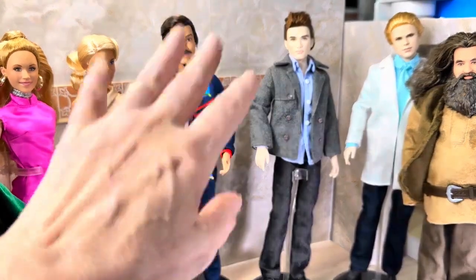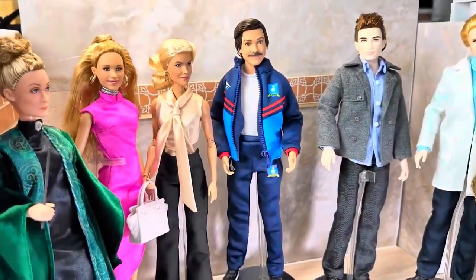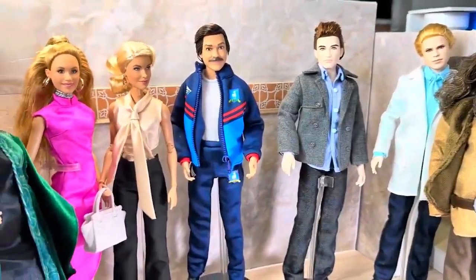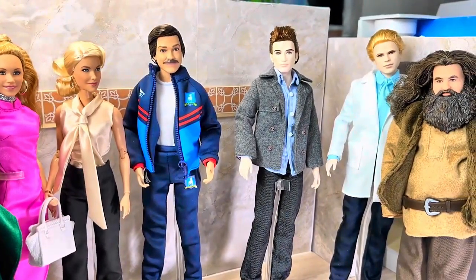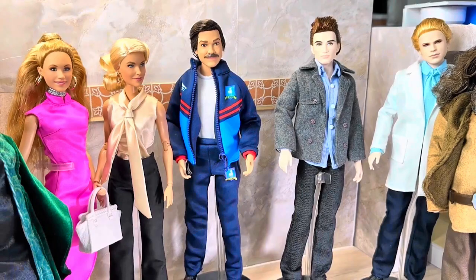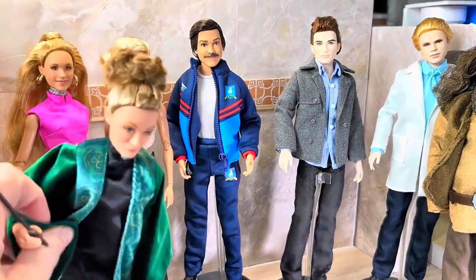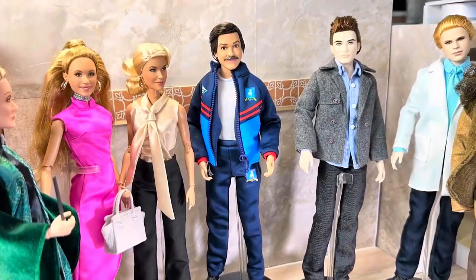I believe they're still easily accessible. And the Harry Potter dolls are also still available, and they can add some nice variety to your neighborhood, which I like, because it's good to have a mature face around.